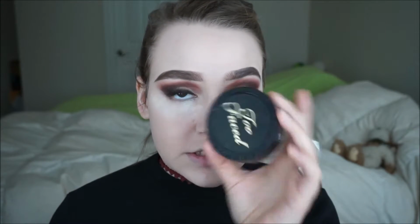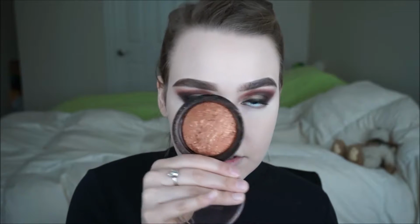So now to set my face, I'm gonna be using my Too Faced Coco Powder Foundation. And I'm gonna be using my Makeup Revolution Vivid Baked Bronzer. And it looks like this, nice and copper. I'm having one of those days where nothing is going right for my makeup, and it's really annoying me.